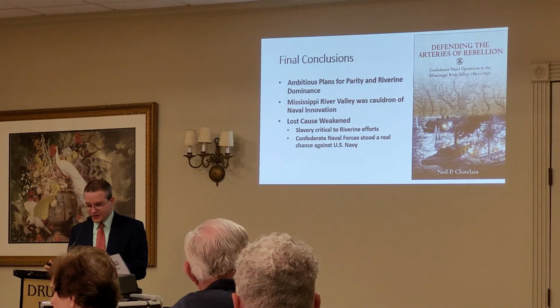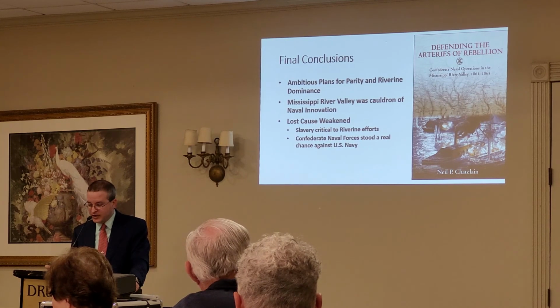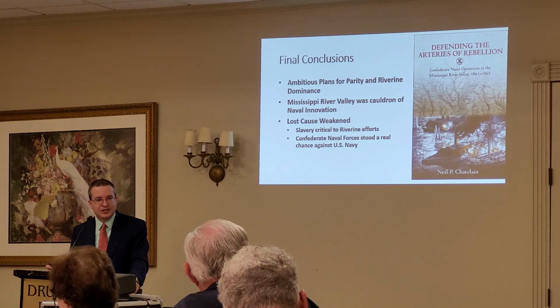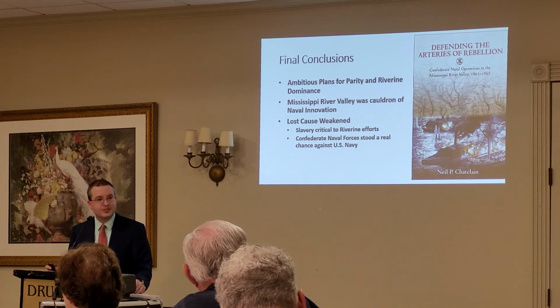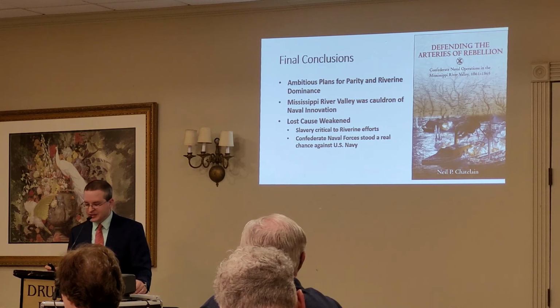So, some final conclusions here. The Confederacy had plans, they had ambitions for naval parity with the United States. They failed to realize those plans, but it's important to understand that they were not just going to take a couple of ships and put some cannons on them and send them out. They had actual plans here for some long-term operations, for some actual construction programs. They just could not capitalize on them to make it happen.